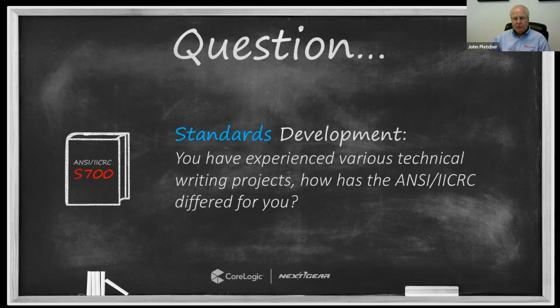There's so much more scrutiny. The way the words have to be used, the shoulds, the shalls, the mays, the cans. I know more about mays and cans thanks to Brandon, and recommends and stuff like that. At RIA, shall was the trigger word. It wasn't should. So it's a whole different process. It's comparing apples to watermelons.